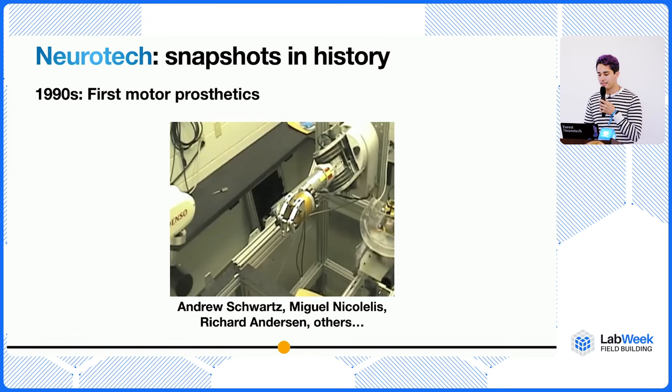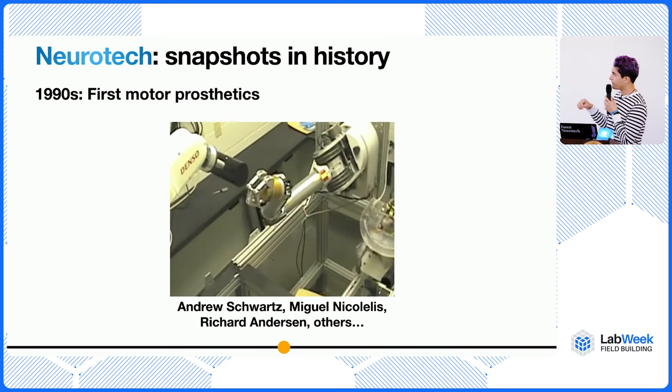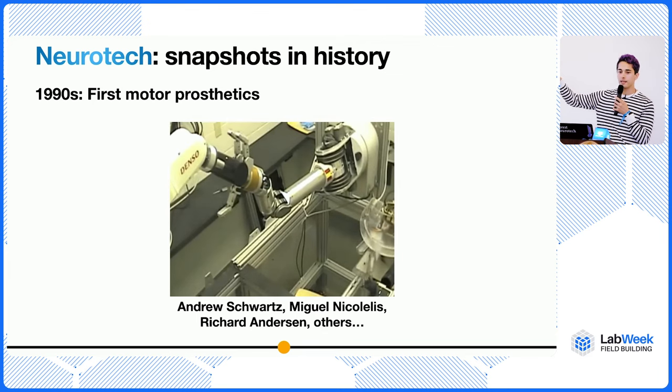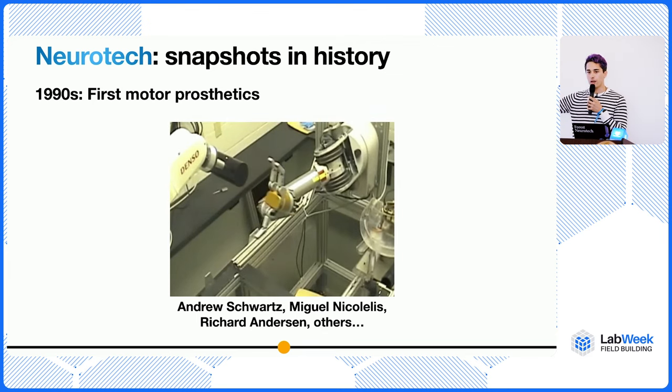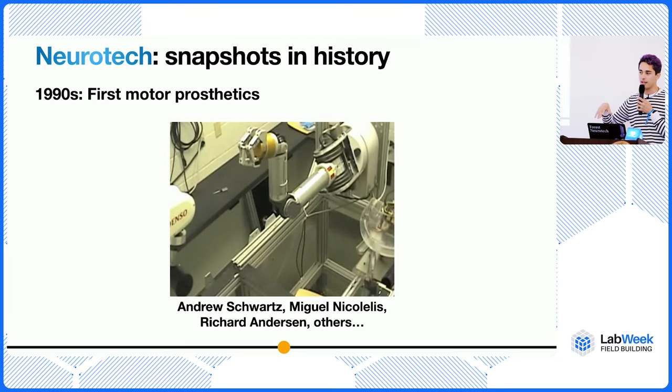Okay, by the 1990s, now we've taken the single neuron and replaced it with many neurons. Now we're putting many electrodes into the brains of monkeys. If you look in the bottom right corner, you can see this monkey here with a couple of wires coming out of his head. These are attached to electrode arrays, and now we're sensing tens or potentially even hundreds of neurons. In the early studies, it was in the tens.